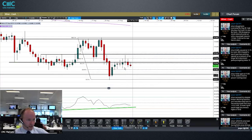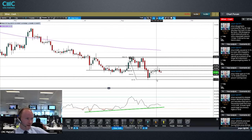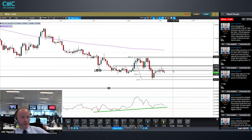Starting to roll over again in silver. We're probably not going to seriously head to new lower lows until the Fed actually hike rates. I think if they don't hike rates in, what is it, between a week and 2 weeks' time, then we may have put a bit of a base in silver and gold for a while. If they do, that's, I think, the trigger for us dropping well down.